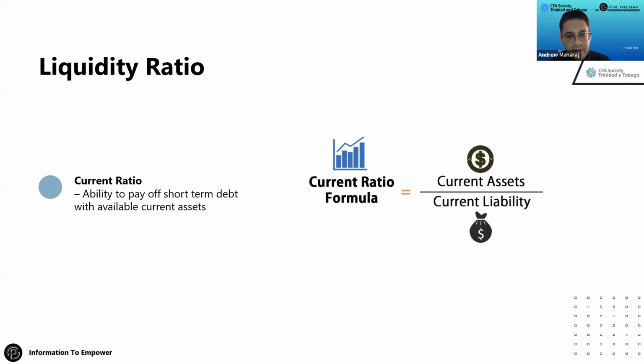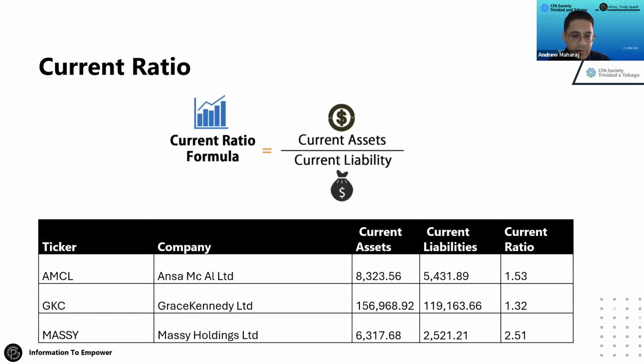Some of the more popular current assets would, of course, be cash itself, inventory, any prepaid expenses, and any accounts receivable. So if, for example, you had given customers credit and they need to pay within a one-year period, that would be considered part of your current assets. Basically, we are looking at how well the company can cover its short-term obligations with its available short-term assets. For this example, we're going to use companies in the conglomerate sector: Ernst McCall, Grace Kennedy, as well as Massey Holdings.